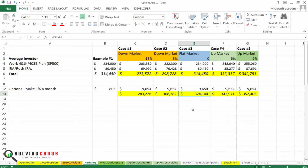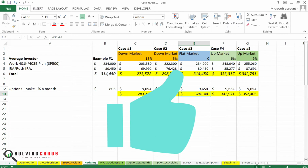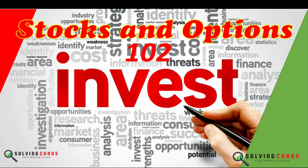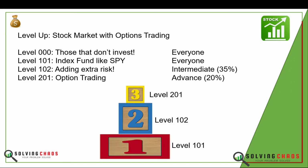And hopefully you'll get that, because I'm going to show you another slide. This is all bonus content. People need to go and find this one. So let's go and do a quick little lesson on stocks and options. You guys remember how to level up using the stock market and what you can do? Well, I'm going to further explain this concept by updating this slide.